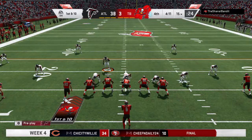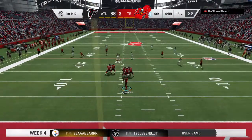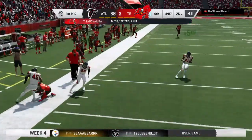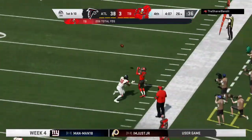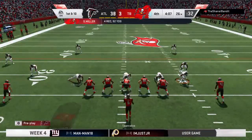Check 99. Check 99. Trying to shake off the interception. He'll look to throw. He'll find Miller. That's complete. And he'll take this across the 25 before going out of bounds. It's a gain of 11, and the Bucs have a 1st down.